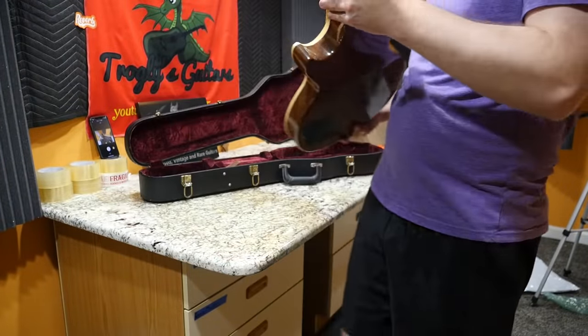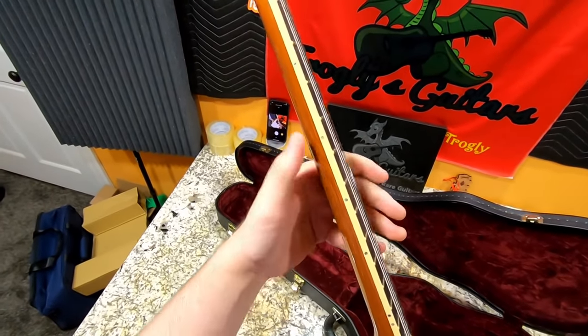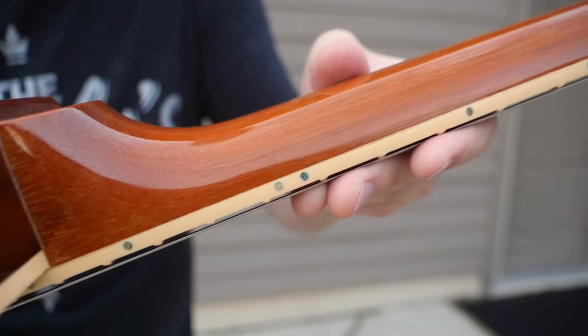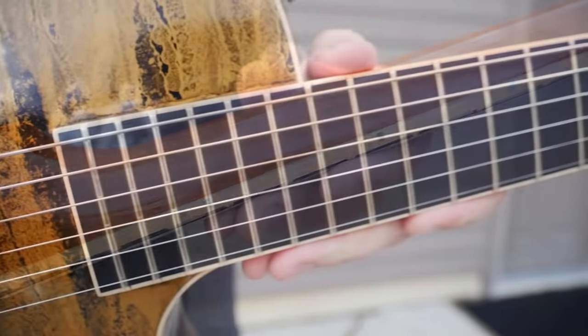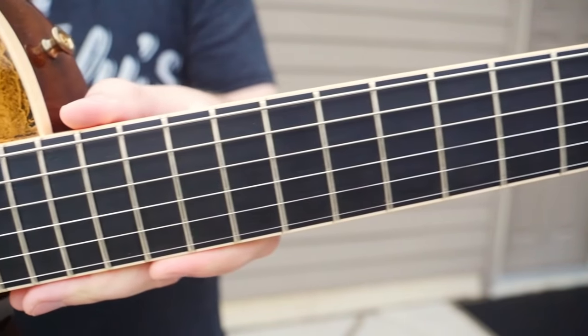But now we need to move on to this fretboard. It's like abalone side marker inlay. Oh, okay. You don't see that too often on a Les Paul. But this one, ebony fretboard with the fret nibs and no inlays.